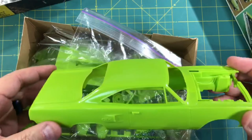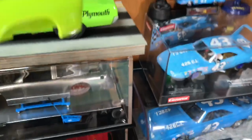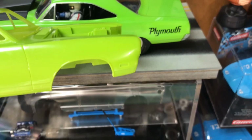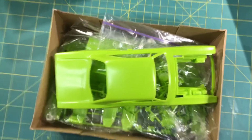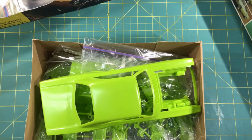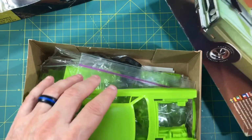Let me take the camera down a second. I want to check something. This is molded in the Sublime, and you remember my wheelie car there. It's close. It's close. Anyway, but this one I have something else in mind for, or one of the others. But it's kind of like the 40 Fords that I love so much. Whoops. Sorry about that. But really cool. Really cool.